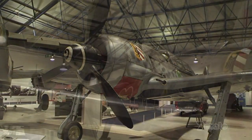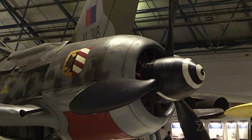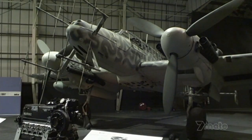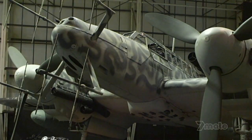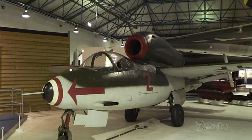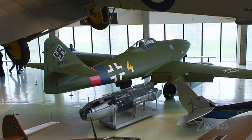An unusual two-seat version of the Focke-Wulf 190, the Butcher Bird. A Messerschmitt 110. The antenna on the nose is for the Liechtenstein airborne radar. And two jets, the all-wooden and dangerously unstable Heinkel Volksjäger and the brilliant Messerschmitt 262.